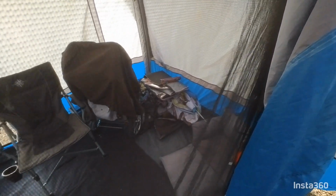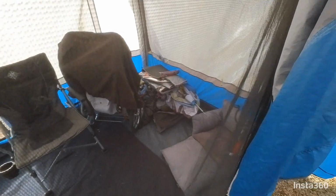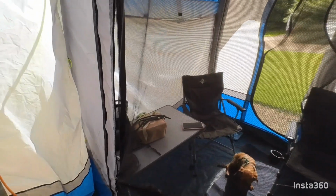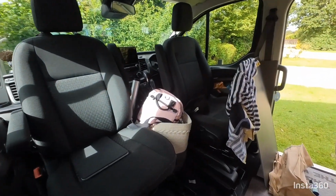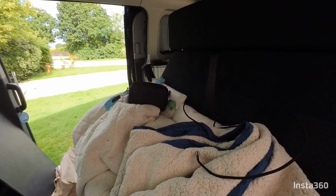The windbreak, still in sort of one piece from last night. I just pulled it out the ground before we put the awning away. But that will all need to be sorted at some point before we leave tomorrow. And that's Woody's car seat there. So it's a little bit of chaos. It will all be sorted. But yeah, this is the realities of finding space for everything, having to tidy stuff away, just so you can put the camper back in van mode.